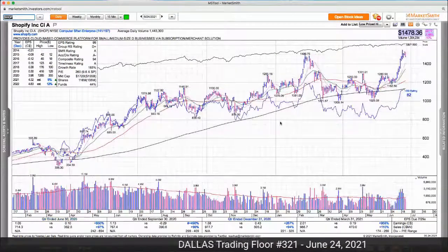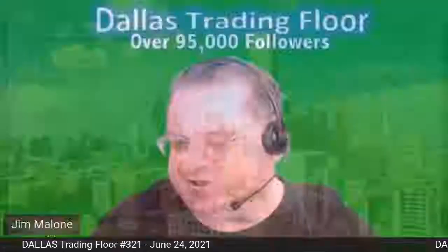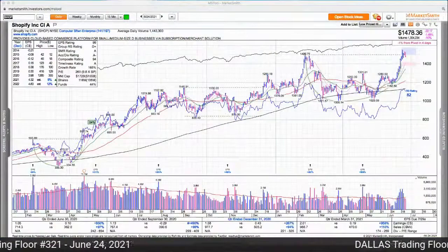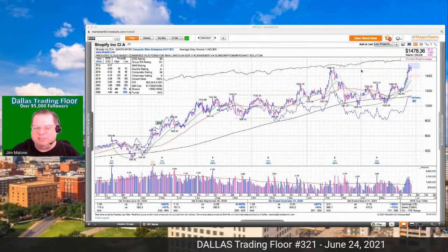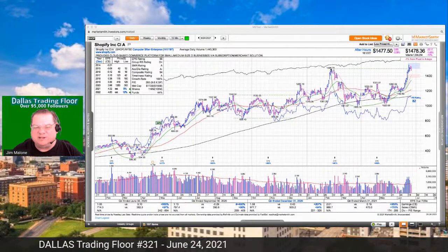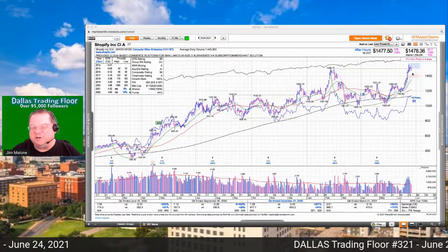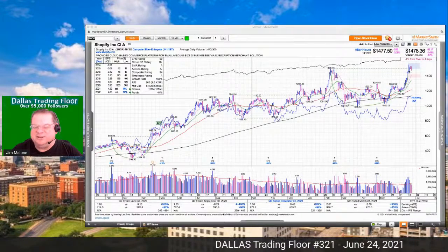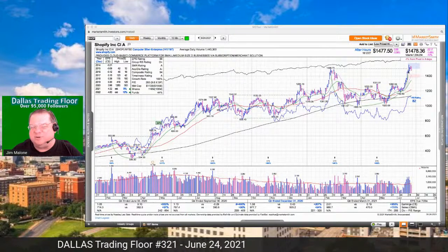If there were anybody that was a candidate to split, it would be Shopify. This one came right up to the buy point, and this so often happens. It came right up to the buy point, which is basically 1500. It went right up there, and then it was rejected, and it's moving lower. So this thing, you can buy it, but wait until it moves a little bit higher.